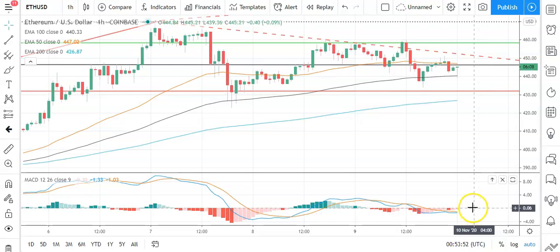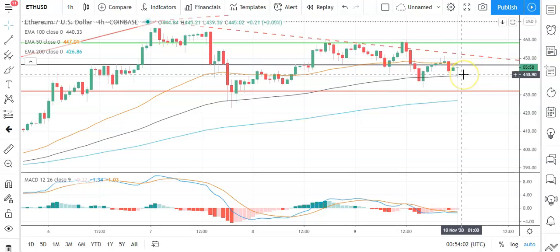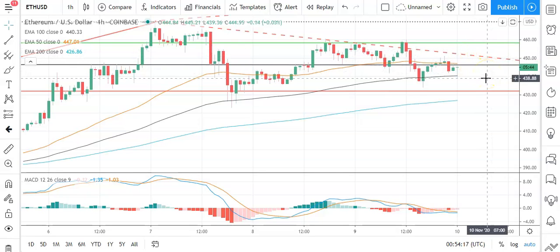Looking at the MACD, we've got a slight narrowing of the bearish histograms. Just keep an eye on that. We could see a bullish cross. On the EMA, we've seen the 50 narrow on the 100 and the 200, supportive of this early move south. So key through the early part of the day would be to move through that pivot level at 446.21 to break through to 455 levels. Failure to do that and you've got support levels in play.